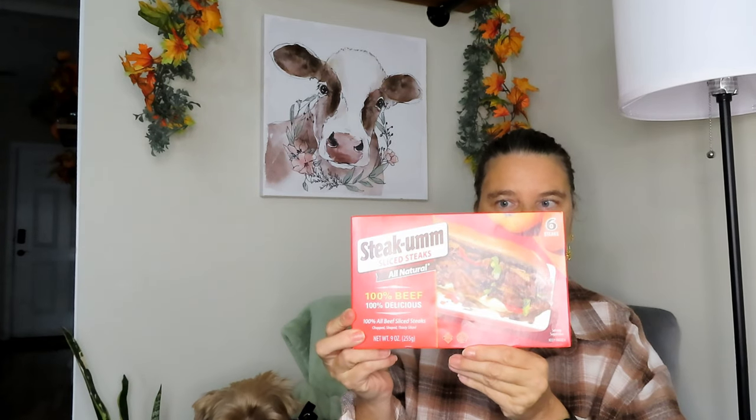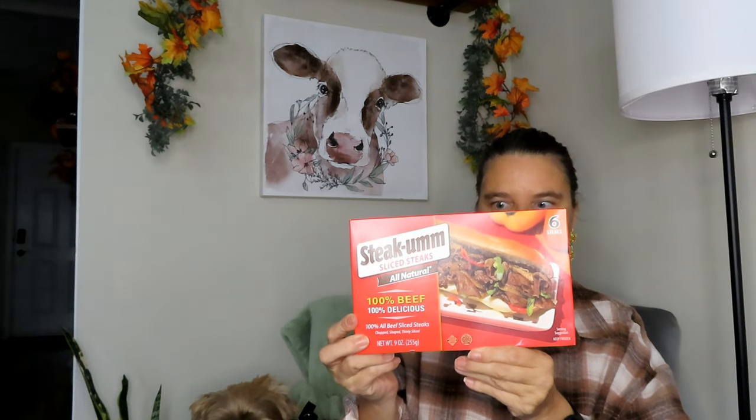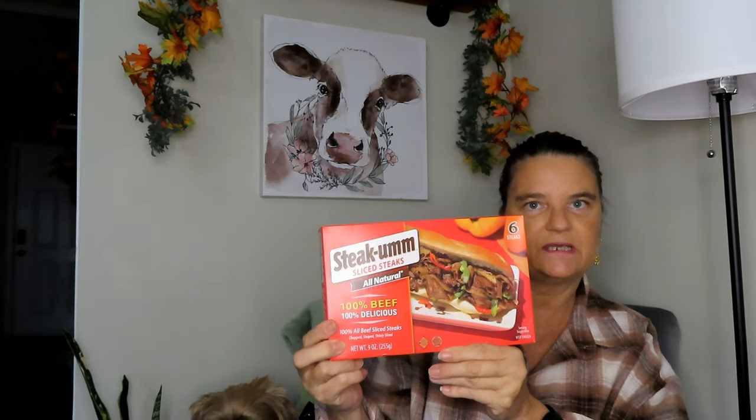Then I went into the freezer section thinking maybe I could get some freezer meals for my lunches, and I saw these. And I thought, what? $1.25 for some steakums? Get in my cart right now, because I've been craving them. I need to make some. They were $3. They're not $1.25. And you only get six.